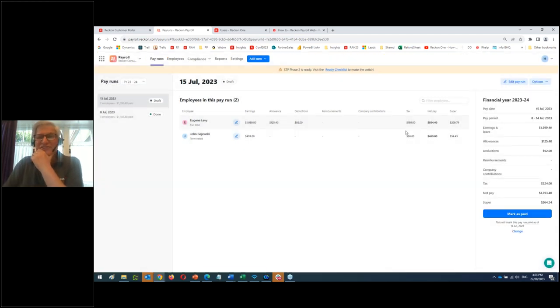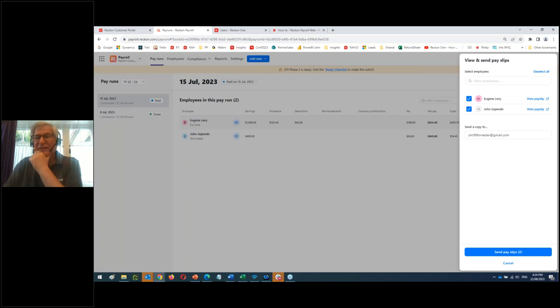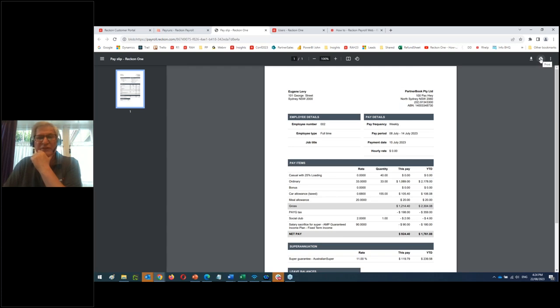Right, once we've made all our changes, if we look at the bottom, we have the option to mark as paid. So I'll click on that and we'll see that our pay run will move from draft to paid. And we down here have two more options. Send pay slips, so we can click on that. And we can email our pay slips to all the employees. If we want to view them, just click on view pay slips, and from there we can print it if we need to.